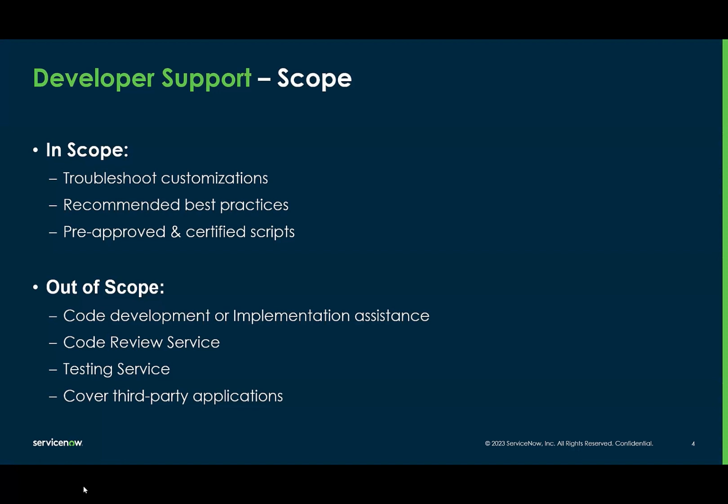Also, developer support does not cover third-party applications. Again, our primary scope is to assist with the ServiceNow platform itself and its native functionalities. So if you have specific issues or questions related to third-party applications, you may need to reach out to the respective vendors or their support team or their documentation. So with that, if you can just go to the next slide, Ben.